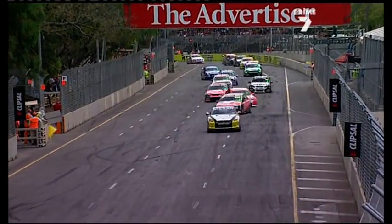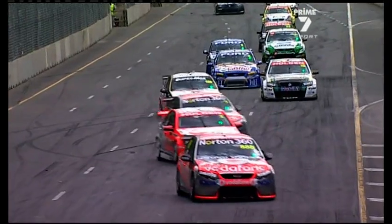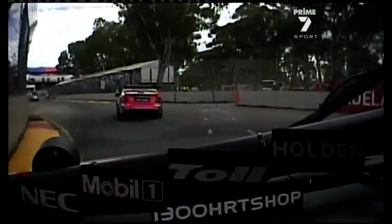Wouldn't be Clipsal without lots of drama and the concrete bites around here. Michael Caruso has felt it. They've managed to get car 34 back towards pit lane. Looks a little bit different than when it left pit lane. And the Nissan safety car is about to peel off at the end of this lap, so we'll get back into racing. And there's more to this story which we haven't revealed yet.